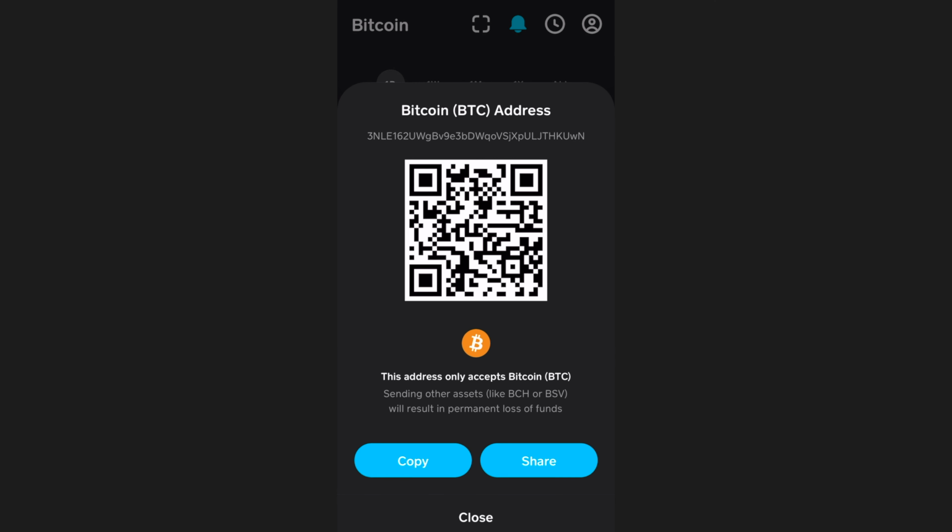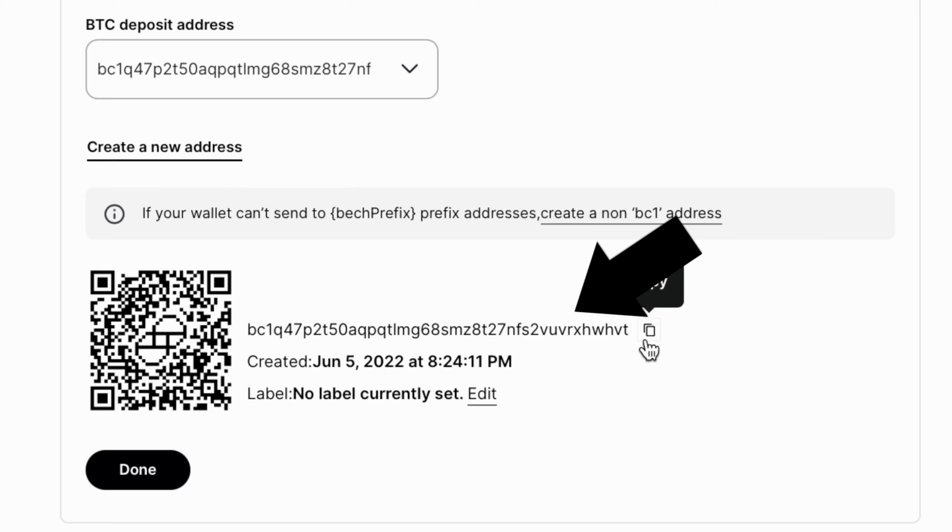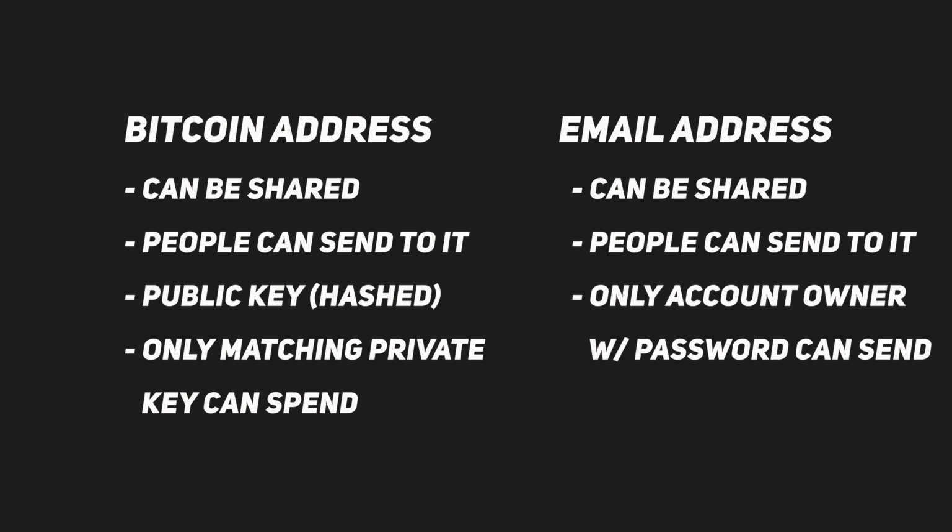The address that you see in your wallet that starts with 1, 3, or B, depending on how your wallet's implemented, is actually a hashed version of your public key. What a public key is, it's almost like an email address. An email address is something that you share with other people. Other people can send you email to that address without having access to your whole account. And that's basically what a Bitcoin address is. It's a hashed public key that you give out to someone and they send Bitcoin to.